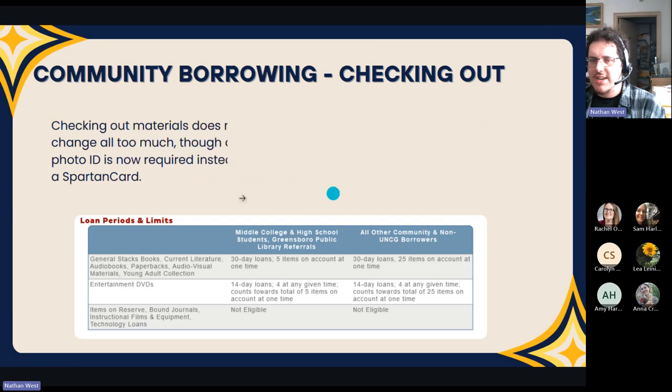So let's take a look at community borrowing in general. The standard method of checking out materials from Jackson Library, which includes the main stacks, current literature, audiobooks, paperbacks, audiovisual materials, and young adult collections, that is pretty much standard. You just get your collection, bring it up to the checkout desk with your valid photo ID, and then you have it for the loan date right here.